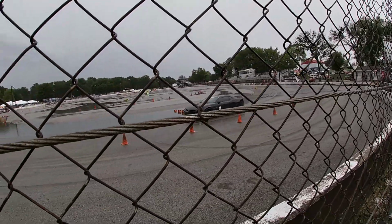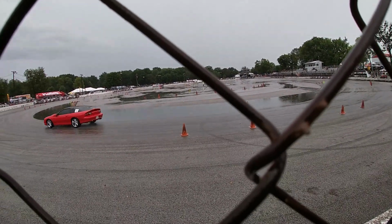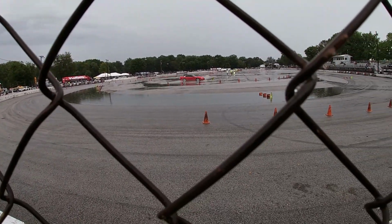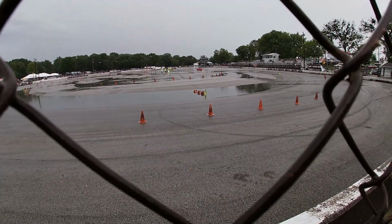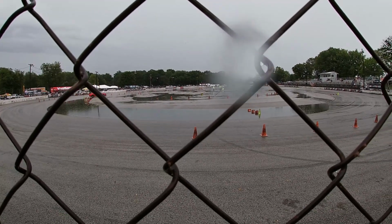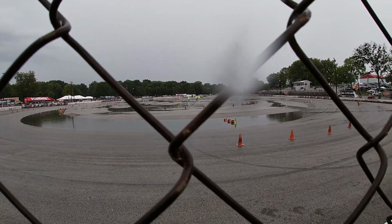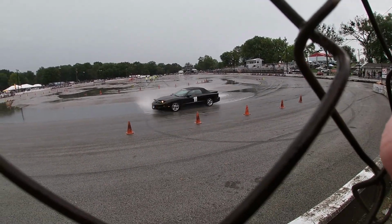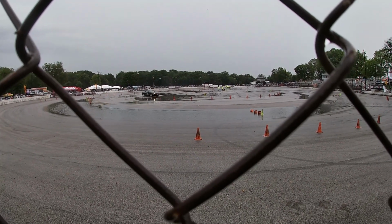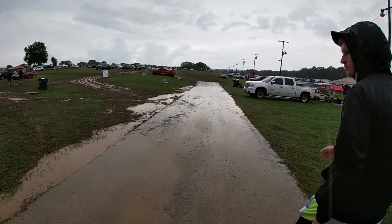I wish they would just do a massive drift around this turn. I like the green calipers on that thing. Damn. Damn, he's coming in hot. Oh, he drifted. He drifted in. That's pretty sick. Oh. That dude's off it. So, unfortunately everything was canceled, and this is what the parking lot looks like.